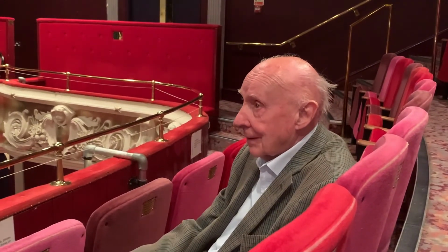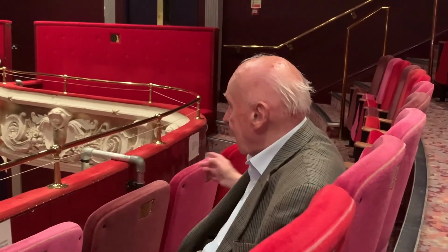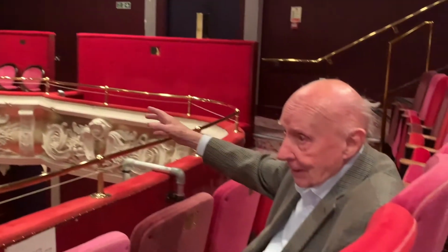And he comes out of the wall, which is over there, and walks along the back row, which we call the ghost walk, and comes down and into one of those boxes and looks at the cartouche and then disappears through the wall.